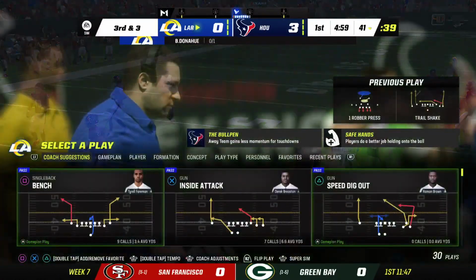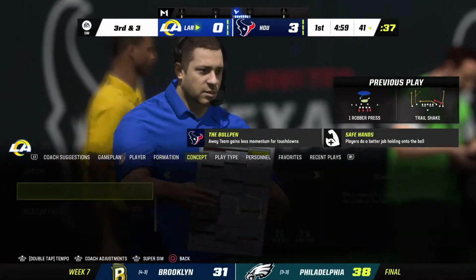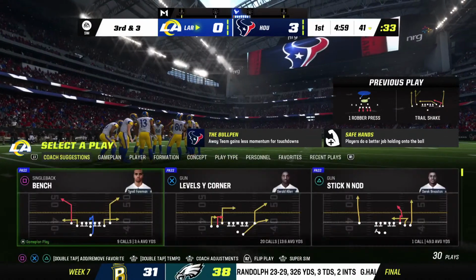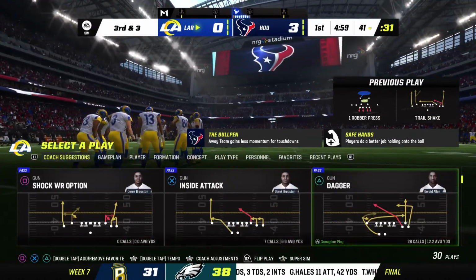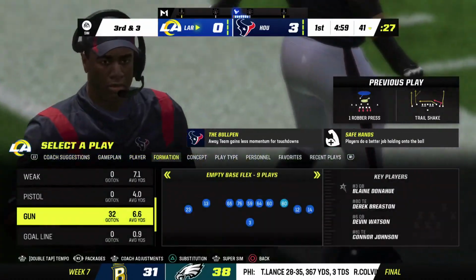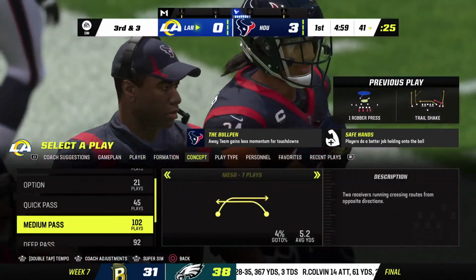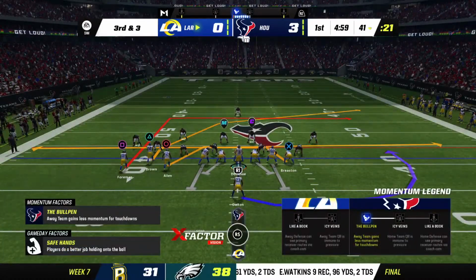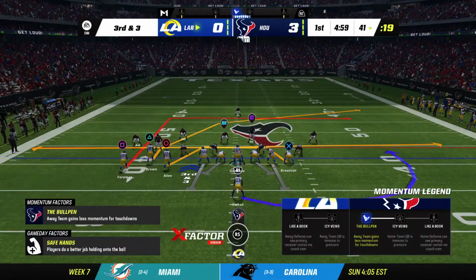A 2nd down pass play there, but it's incomplete. Even in today's NFL, when we think of the tight end position now as really a glorified wide receiver, we're still asking a lot of those guys. They have to block as well. Every now and then, they don't come down with the football. So the incomplete pass on the last play, and that leads us to a 3rd and 3.